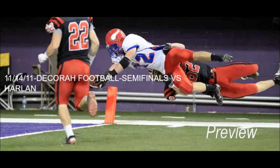Well, I tell you what's happening. They're switching from a 4 front to a 5 front, trying to confuse, obviously, where you've got to go to look for your man at the point of attack, and it's actually helped them. They've been in a 5 front for quite a bit now in this quarter.